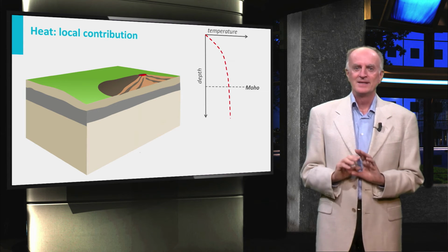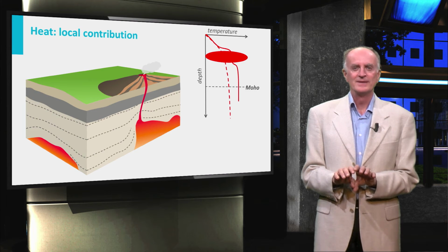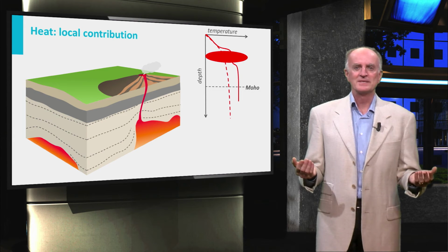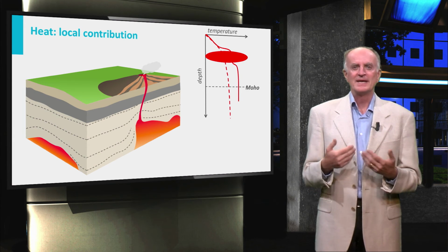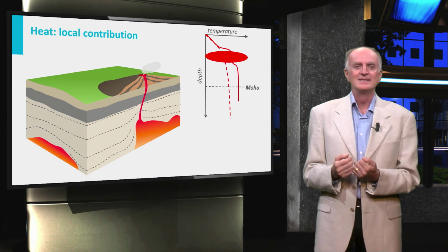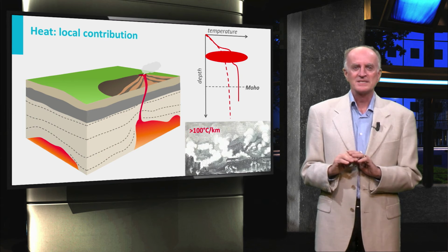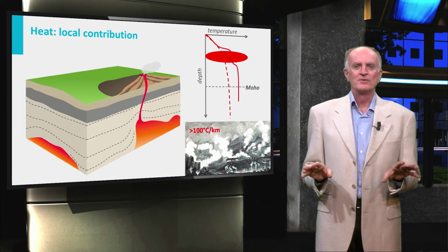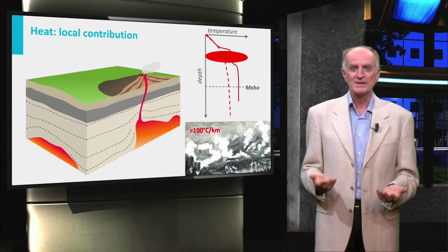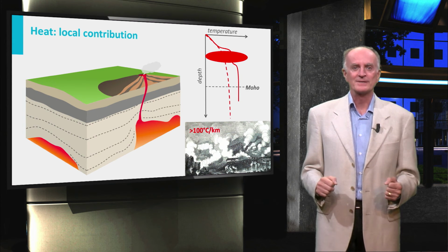The most important of these are magmatic intrusions. Considering the melting temperature of magma of around 800 degrees, and assuming that it is in place at 10 kilometers depth, you can predict a gradient of 80 degrees per kilometer. In one of the most famous geothermal fields, that of Larderello in central Italy, the geothermal gradient above the pluton is even more than 100 degrees per kilometer.